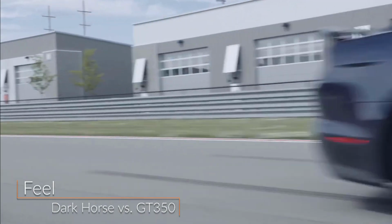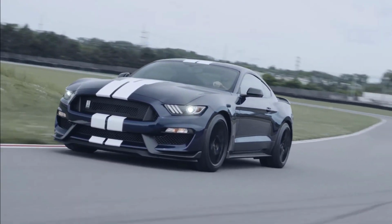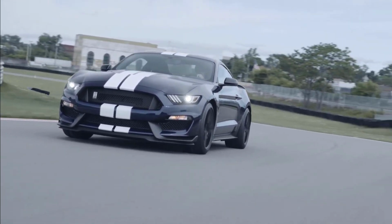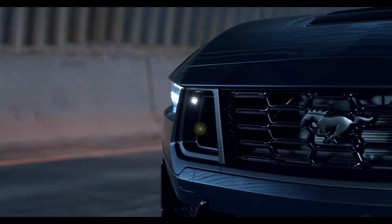Feel. The GT350 feels like you're actually driving Welcome to the Jungle. You are driving Guns N' Roses. That's what it feels like. When you are racing, your heart will be too, with the epitome of exhilaration. But from what I've seen on the Dark Horse, it's just as exhilarating to drive.